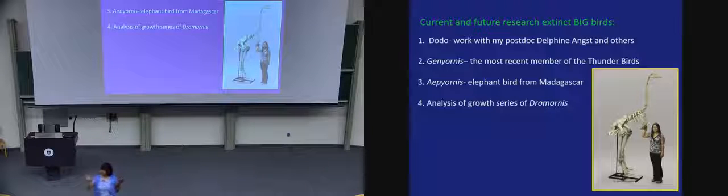Somebody here told me that they were in Madagascar. People collect these eggshells, and they make a kind of composite of an egg. It's not a real egg, but they just make up an egg from all the eggshells they find. So yes, you do find the eggshells very, very commonly. And the same with the Genyornis in Australia. And in the case of Dromornis, which is even older, 8 million years old, we find lots of eggshells in the sand dune environment, which again tells us that they laid the eggs in the sands, in the dune environment. So that is important also.